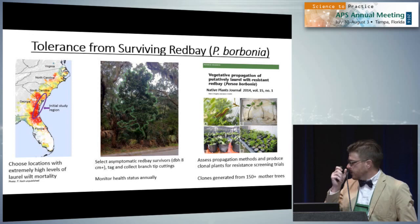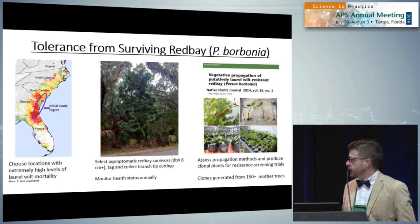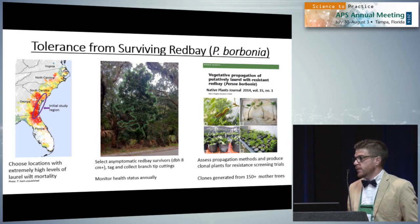Much of this work was from Mark Hughes and from his PhD work, but basically he surveyed these areas where we had incredible levels of mortality, where virtually all of the trees were dying off, and there was a high density of red bay. So he's going into these areas and looking for individual survivor trees after all the other trees had died off. And then he took cuttings from these trees, vegetatively propagated them. And then those vegetatively propagated trees were then tested for resistance in screening trials. So we didn't have an FTIR approach at this point, but maybe we could go back and do that.